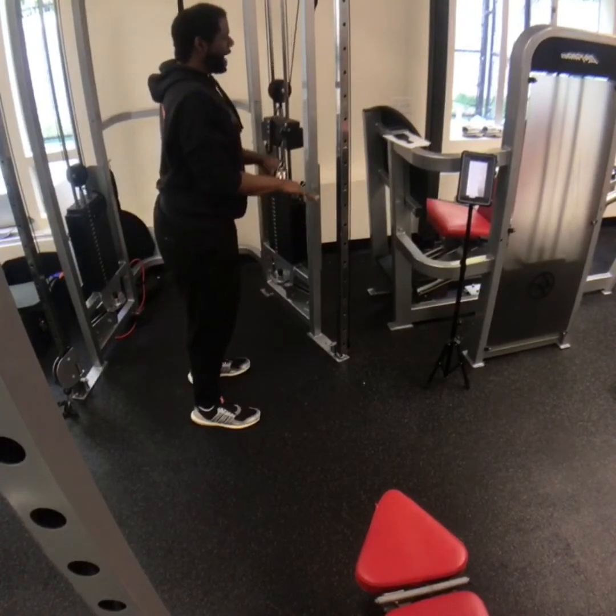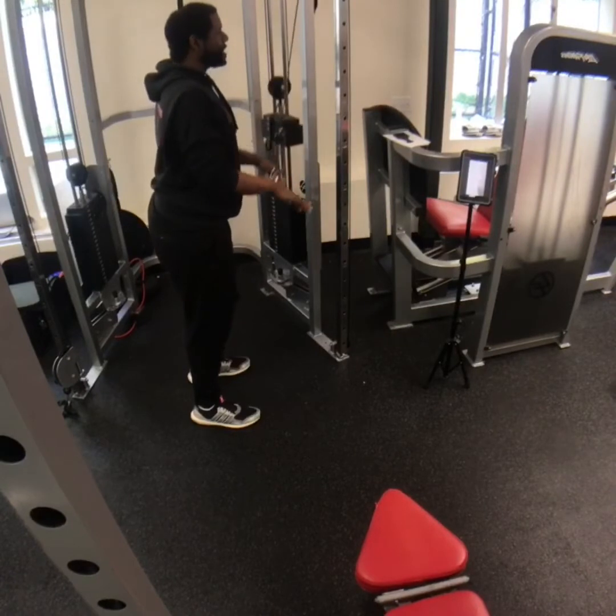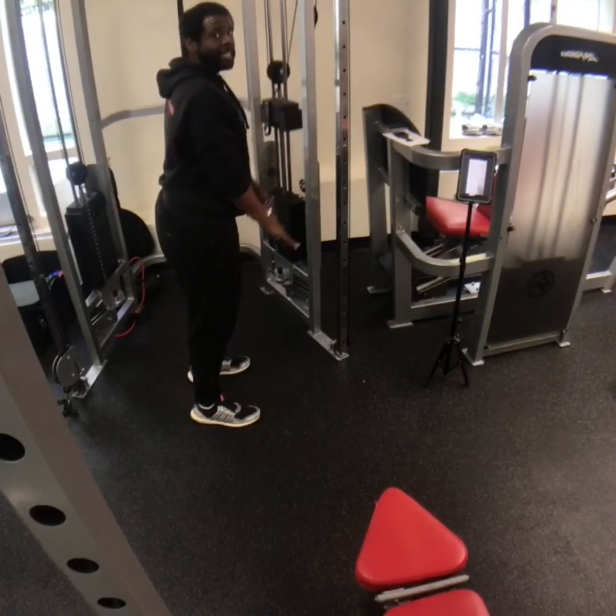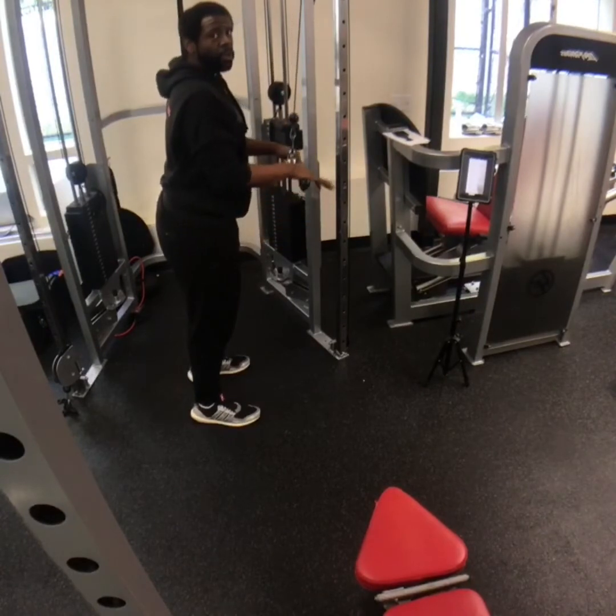Just like that. Paying attention to that form, keeping those elbows locked in on our sides. We simply push down, right back up. Same as before, the first 2 movements, we do 2 sets. The last movement, we do 1 set. Don't rest until you've done all 3 of those movements. Now, let's move on to the next.